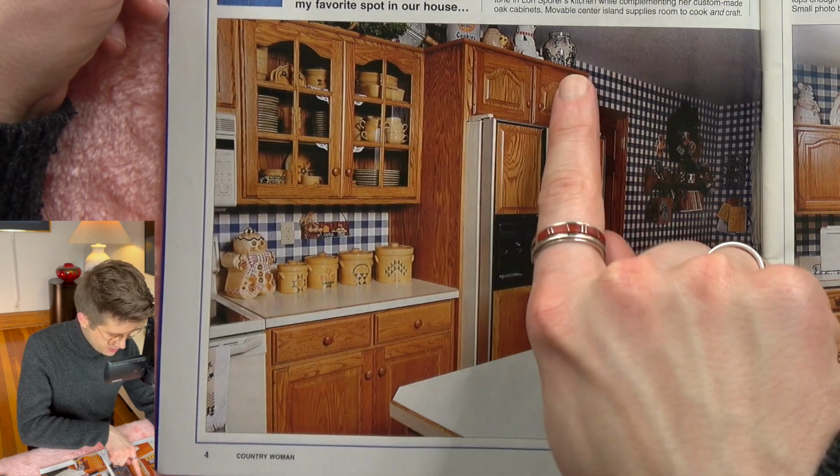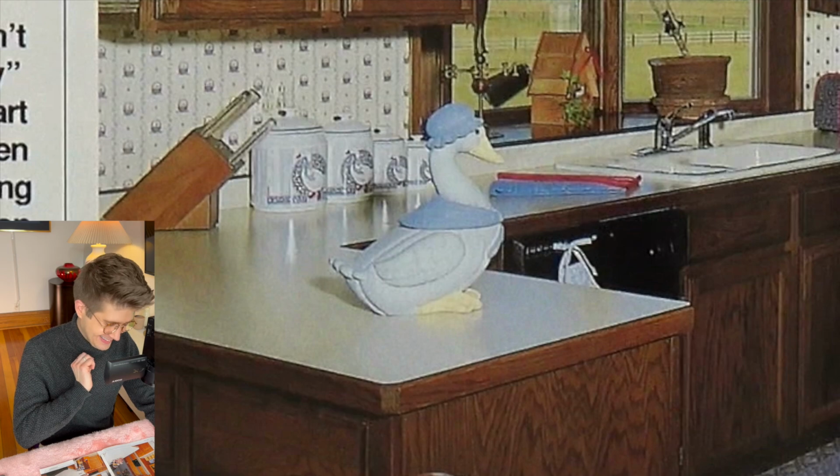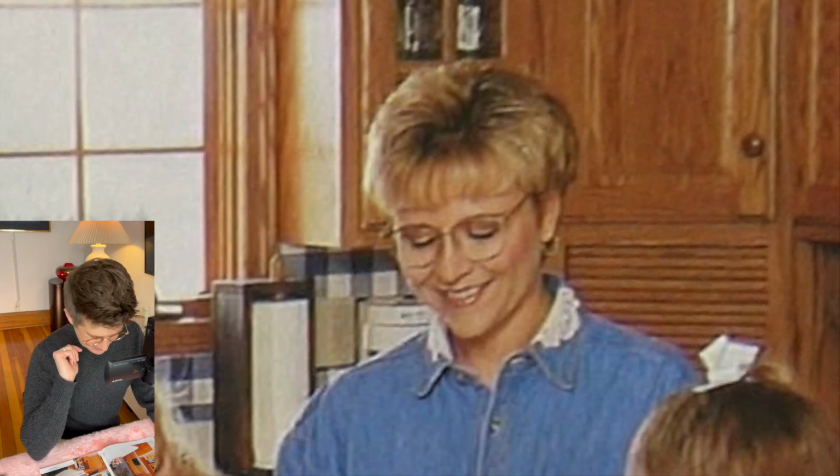Oh, the cookie jar's up here. Remember the goose cookie jar from before? Step off. What's her name? Debbie. Stay out of Lori's territory.